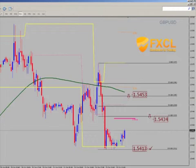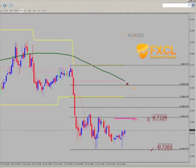All right, and we got data out of the pound today, so that might stimulate the market a little bit. Okay, let's take a look at the Aussie dollar. The Aussie dollar continues to be bearish. Very simple trade plan today. We'll just wait for this to come up to the daily pivot point at 0.7229, and we'll take profit at 0.7203. So that's a 26 pip trade.